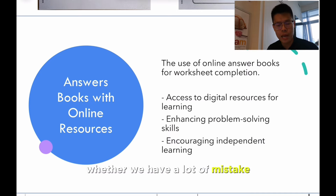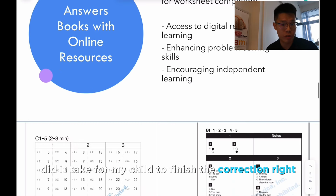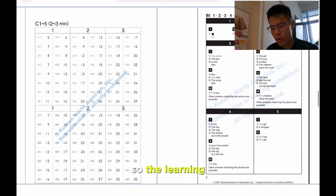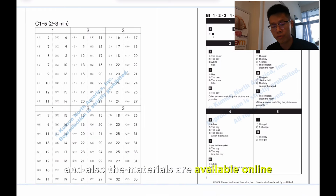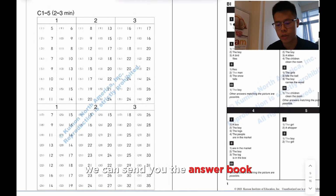Whether we have a lot of mistakes, how long it took, and how long it took for my child to finish the correction, right? So you want to have a very good grasp on it. The learning and also the materials are available online. If you need to access it, please let us know. We can send you the answer book.